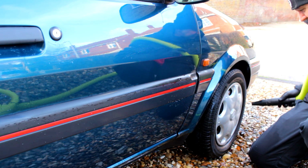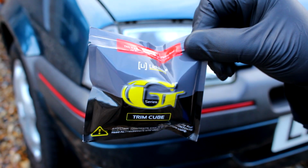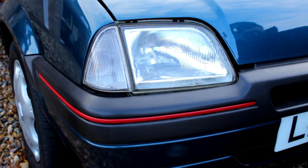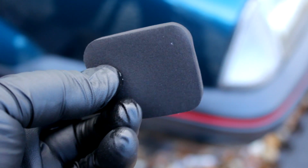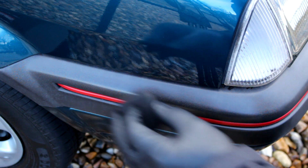So once the car was dried, it's Trim Cubes now from Lithium. These are the graphene infused, 9H graphene apparently. You need to clean the plastics down first. You can either use this, which is provided in the kit, or you can use an alcohol wipe down. These are tiny. Tiny little powerhouses, and they smell. They are very, very strong.